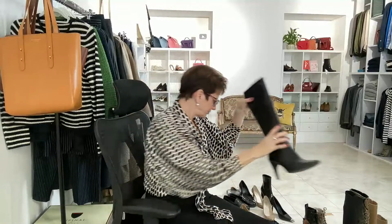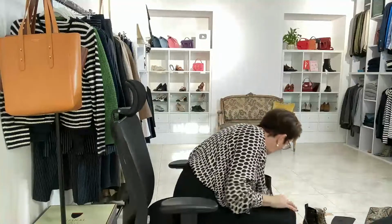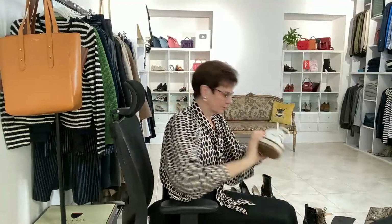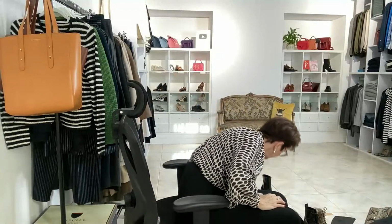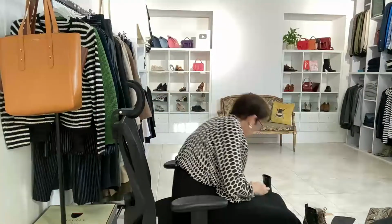B-A-L-L-Y, Bally. Fantastic quality. These bobbies, aren't they gorgeous? Bobbies. Mango. They're in suede. Lovely. Clarks. Jonac. Again. Hobbs. It's British. Jonac. Dune. This was one of my best purchases in shoes, versatility-wise, and value. Cost per wear, cost me nothing, because I've worn it so often.